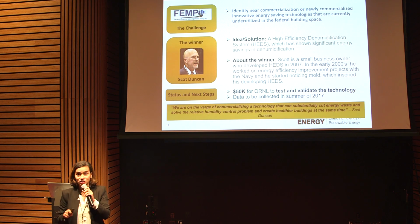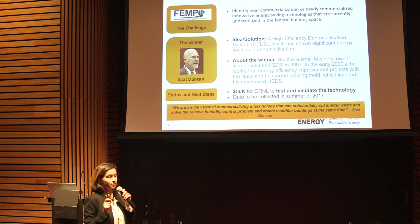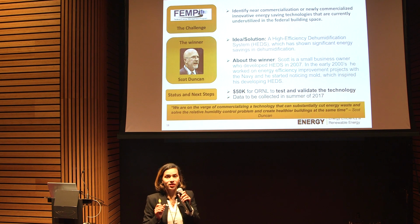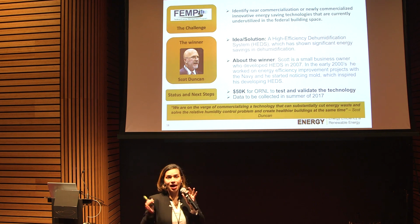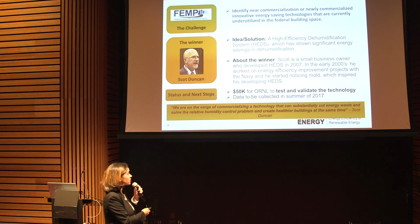So here, instead of partnering with an industry partner, we are partnering with an office at the Department of Energy. The Federal Energy Management Program wanted to identify underutilized energy efficient technology that are ready, but not necessarily commercialized, so that ORNL would come in, validate the technology, and promote it. Now that we have third-party validation for the performance, you can really promote it. We're having really good discussion with them.